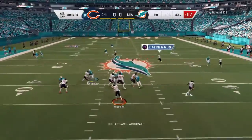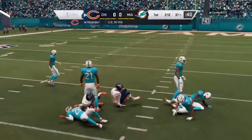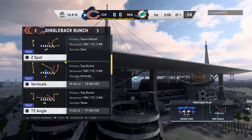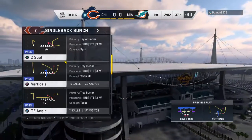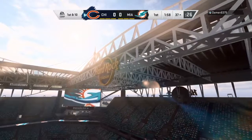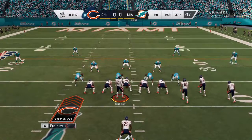Now they'll throw it with Trubisky. Open man is Trey Burton. And they'll get this well past midfield before being stopped just before the 35. That one a gain of 20 and a first down. First down. Line of scrimmage, the 37 on 1st and 10.